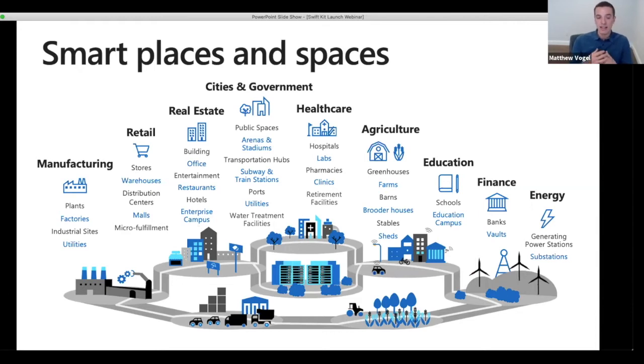Our job from the Microsoft perspective is to make sure that we're providing the right ingredients and the right tools to help empower solutions that could span across these industries, as well as go very deep where people need to bring their own domain expertise.